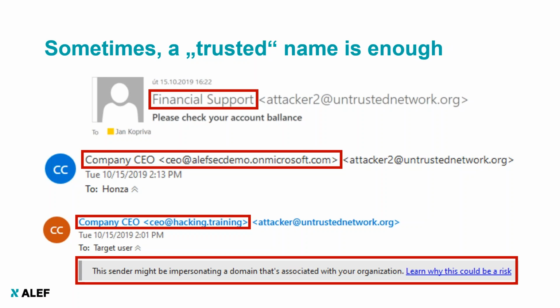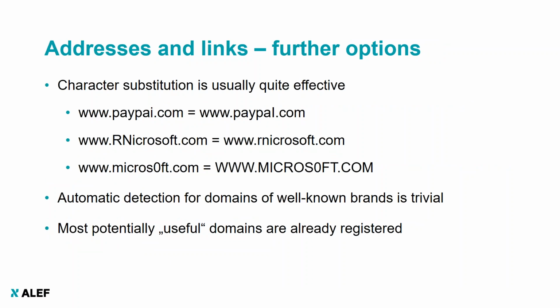But when we're talking about addresses, we have many other options as well. Simple character substitution may work quite well. For example, if we were to register domains such as paypi.com and just capitalize the I at the end, it looks like PayPal. It looks completely legitimate. RN Microsoft looks like Microsoft. Microsoft with 0 instead of O when capitalized looks almost legitimate.